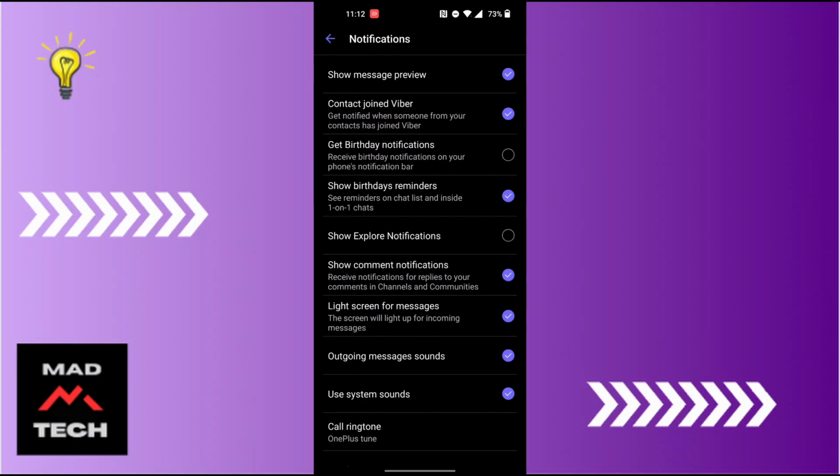And with that being said guys, this is how to turn off get birthday notifications on Viber.